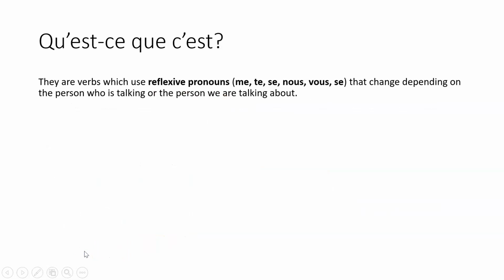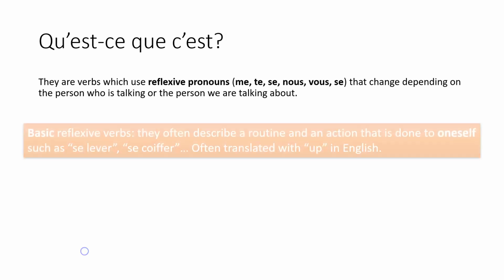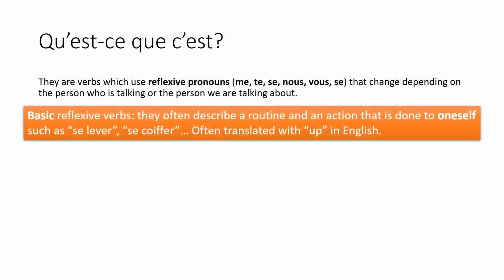Alors, qu'est-ce que c'est qu'un reflexive verb? There are verbs which use reflexive pronouns like me, te, se, nous, vous, se. They never change, okay? Except me, te, se, of course, which turn into m', t', and s' in front of vowels. And they change depending on the person who's talking or the person we are talking about. So we can differentiate between two main categories.